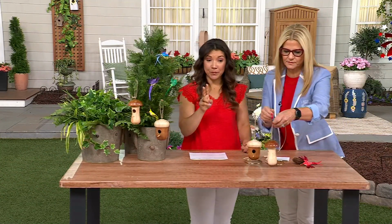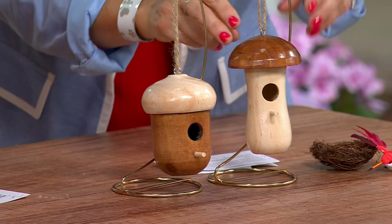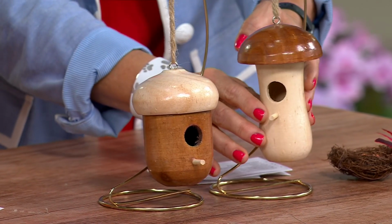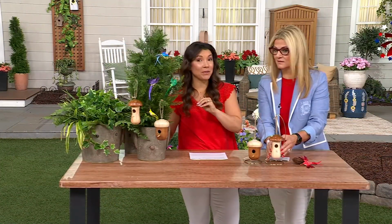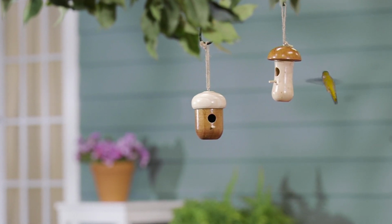You're going to get the set of 2. You could keep them as a set. You could also break them apart as a gift. Maybe you give someone a hummingbird feeder and a little hummingbird house. Or you picked up on our Ultimate Innovations hummingbird buffet plant. Ooh, that's a good idea, to couple together one of the little houses as well. $35.98 at a special sale price.